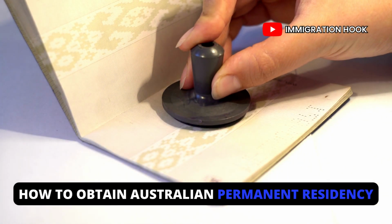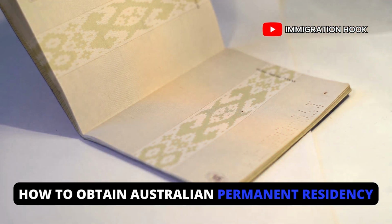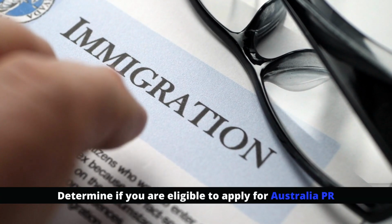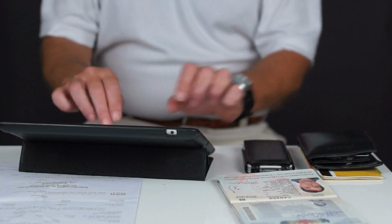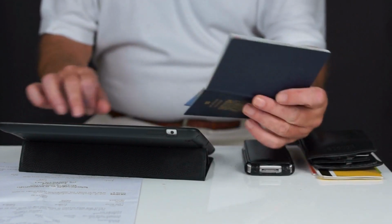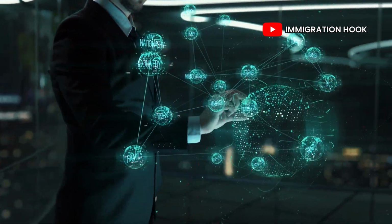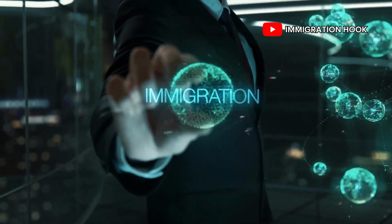Here's how you can obtain Australia permanent residency. The first step is to determine if you are eligible to apply for Australia PR. There are several visa options available, each with its own requirements. It's important to research the different visa options and determine which one is best suited for your situation.